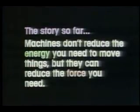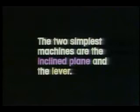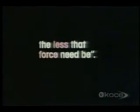The story so far. Machines don't reduce the energy you need to move things, but they can reduce the force you need. They do this by increasing the distance through which you exert your force. The two simplest machines are the inclined plane and the lever. The principle of the lever states that the longer the arm of the lever to which force is applied, the less that force need be.